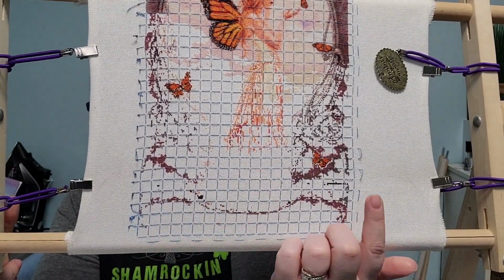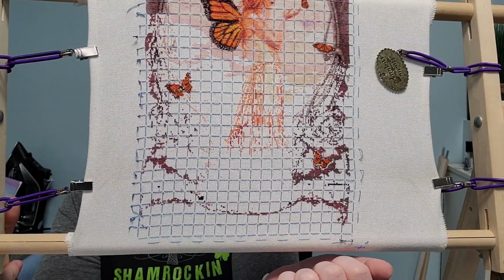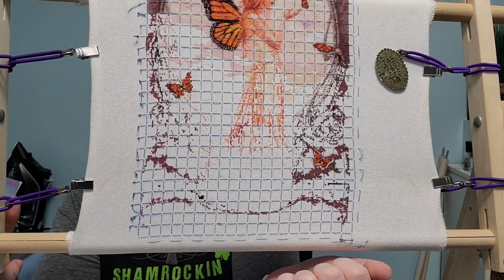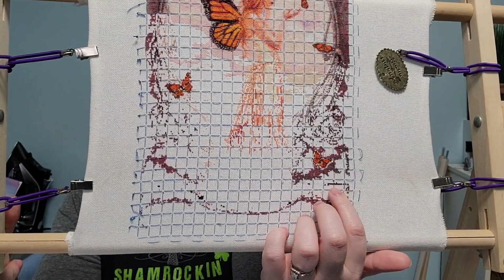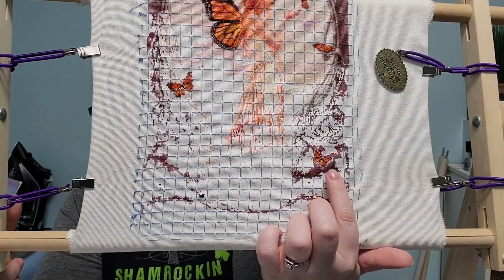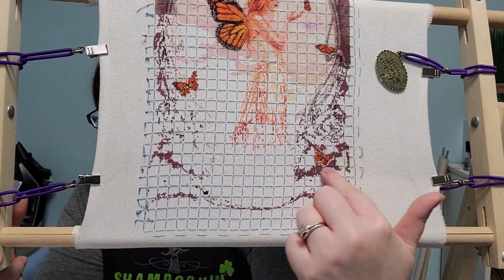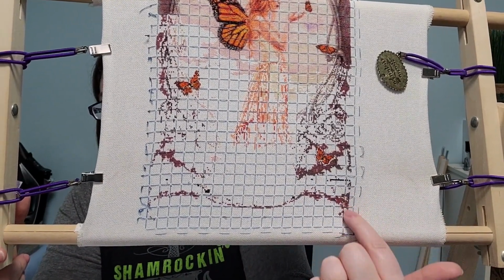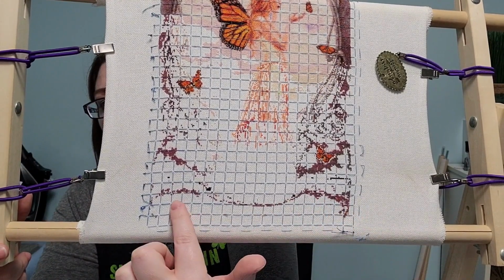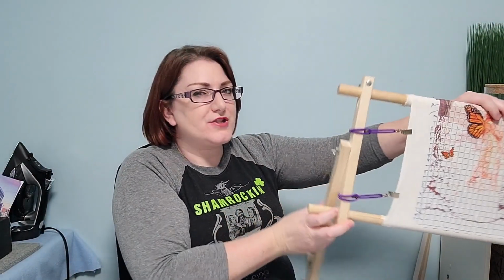Everything is in view. So this time, this color right in here, I want to say it's like 3860. I might be wrong. I think it's 3860. It's like a darker brown, kind of a brown grayish color. But I did a whole bunch up in here and then all right through here. And then I started to come down in here. So a lot of this right here is that color. There's a little bit right here and then a bunch more over here. I want to say it's probably about 1,300 stitches left to go in that color.